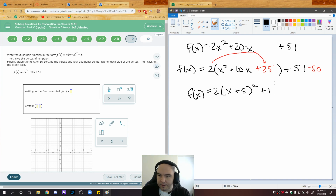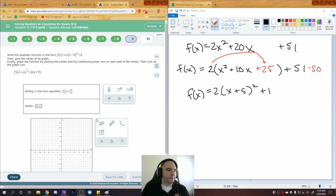There, answer. Wait, where did all that stuff come from? X squared plus 10x plus 25 is a perfect square because it's 5 plus 5 and 5 times 5, and therefore x plus 5 is what this becomes in here. And 51 minus 50 is 1, and there we go. Voila. So now if I were to write this, I'd write 2(x plus 5) squared plus 1.